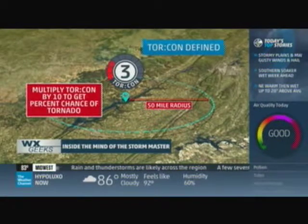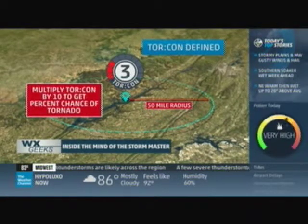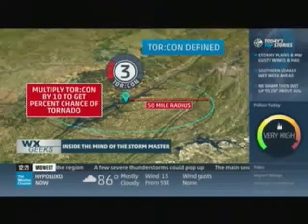Right. And so, yeah, we've got some graphics up showing the Torcon here. You see that. There are some people that say, well, you know, Torcon can be confusing. It can be sort of counter to the Weather Service. What would you say to those critics that talk about that?